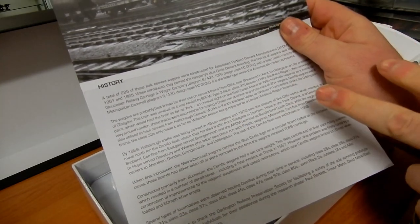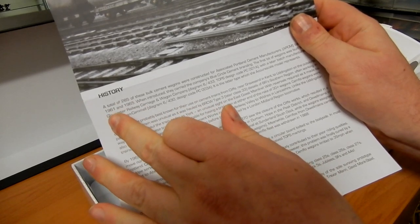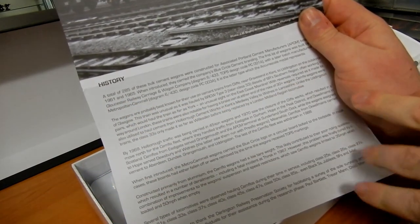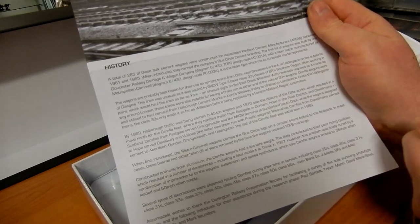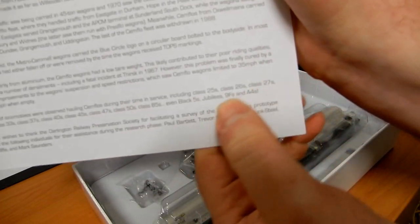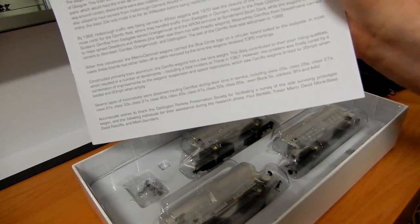Now, the reason I ended up getting these is because they were made around the time that this layout is set, so 1961 to 1965. The other thing is they were pulled by a range of locomotives which also run on this layout as well. For example, my Class 27 that I've just purchased, but also a couple of Black 5s and A4s. These are locomotives that I'll be running on this layout, so they're going to be seen pulling these.